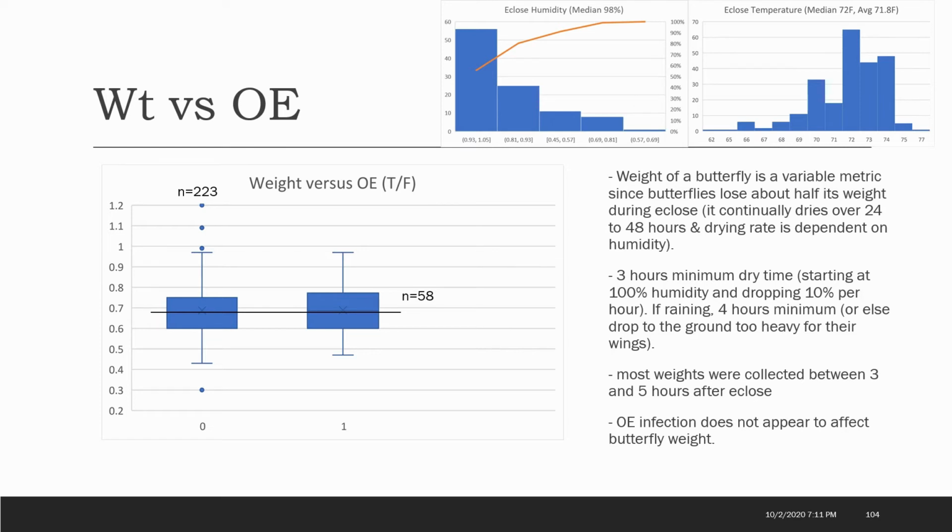Yeah, I have seen some videos where they mention 2 hours is long enough for the butterfly to dry. And I've found that usually you need at least 3 hours dry time because you really want the butterfly's weight to drop to an amount where it can actually fly and gain altitude. If it's too heavy or its wings are too non-rigid, they won't be able to fly very fast.